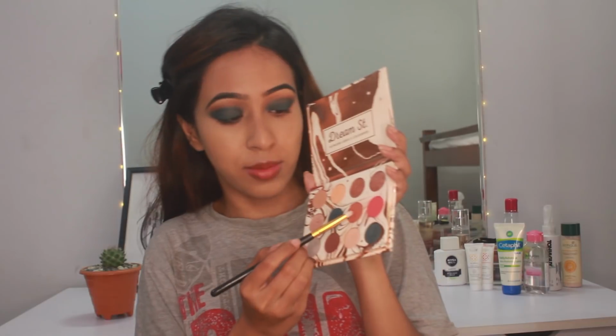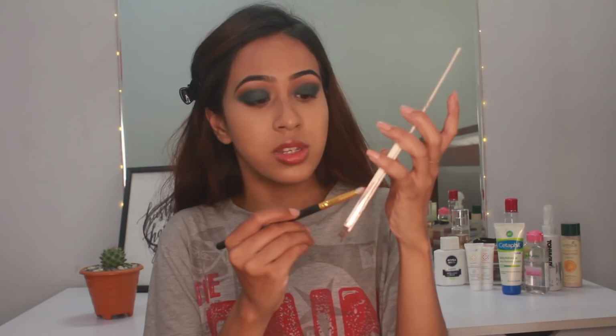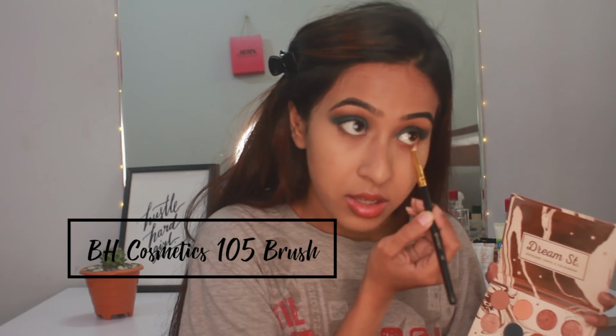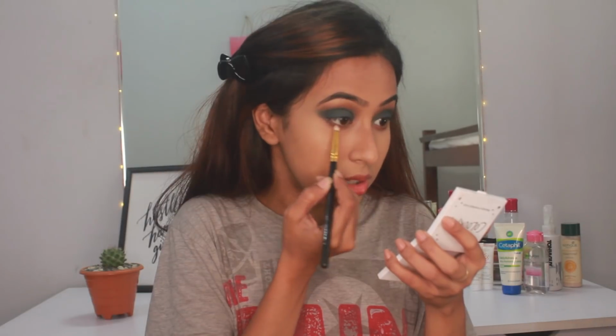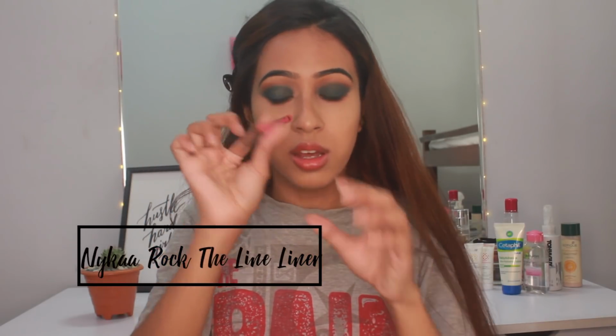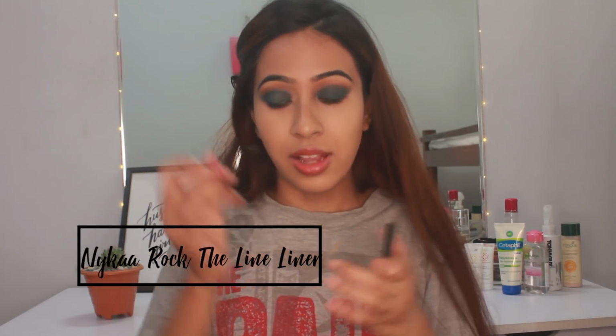I'm going to be taking this shade Potion. No, Potion. Potion is the shade. Taking the Nykaa Rock the Line liner and lining my lower lashes just because this look is very grungy.